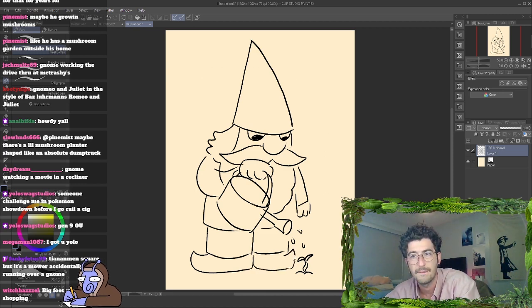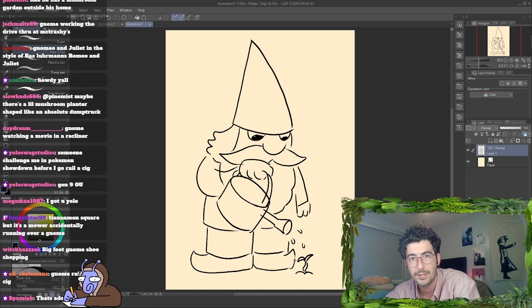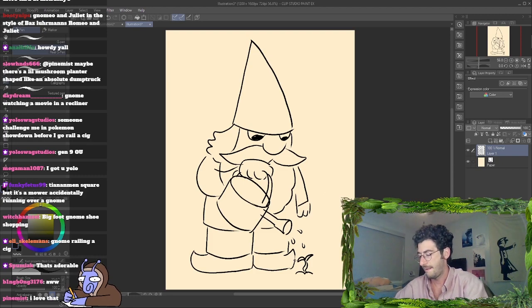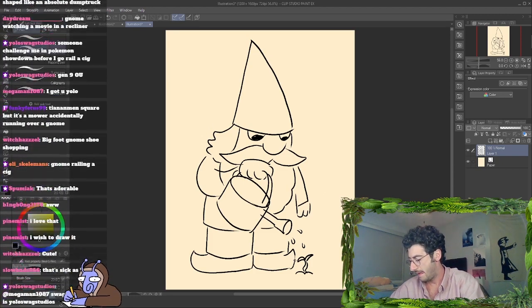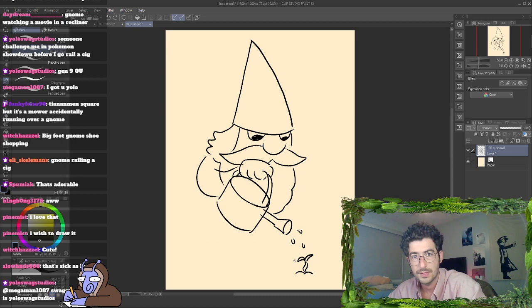You guys like that? Want to learn how to draw that, but a little bit nicer? Gnome watering a sunflower. Is that cute? All right, let's draw this one. I like it. All right, we're going to draw it. You guys got the general plot of where this is going.